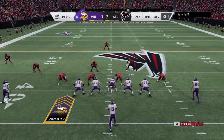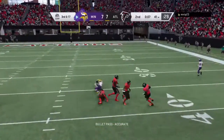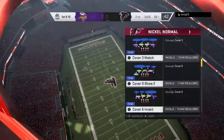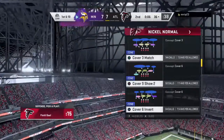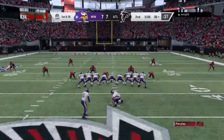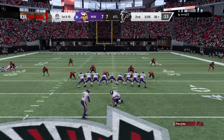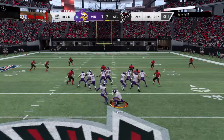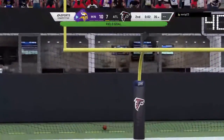59 mark, 59 mark. Working out of the gun, Cousins. And they'll get this well past midfield before being stopped just before the 35. And offensively, they'll take the timeout with 6 seconds left in the second quarter. So even though it's first down, here's the field goal unit on now to try to get 3 before halftime. From the right hash, this from 53.